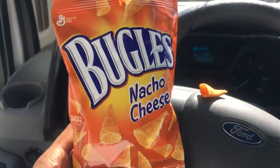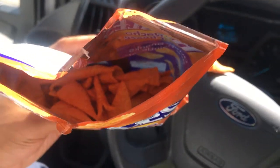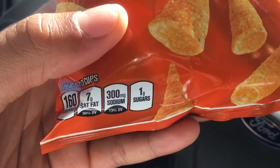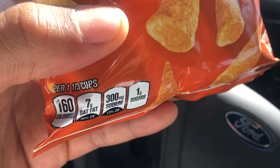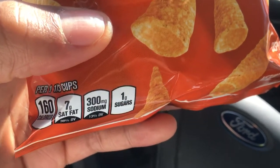So this is a nacho cheese flavor. As you can see in there, I've eaten some. They come bundled in just like that. It's a nacho cheese. As far as calories, it has 160 calories per serving, okay? Saturated fat, has sodium, sugars.